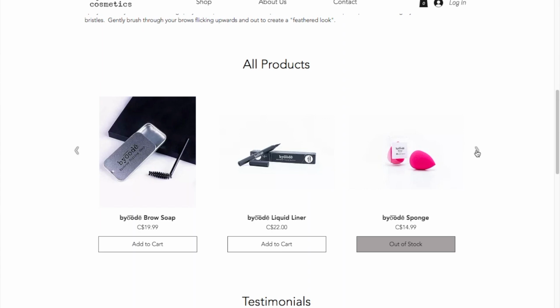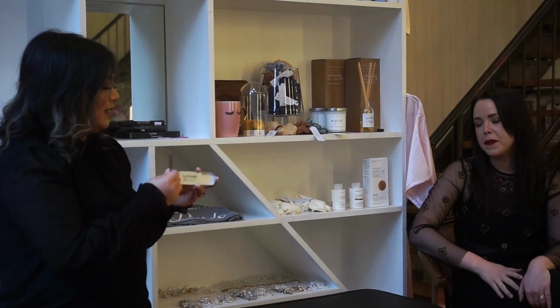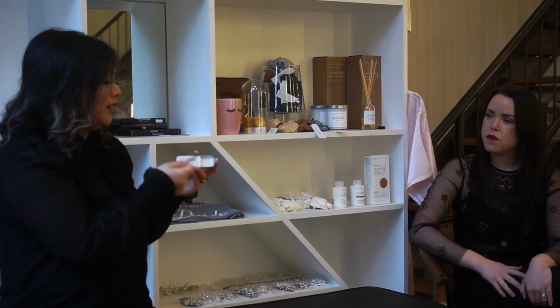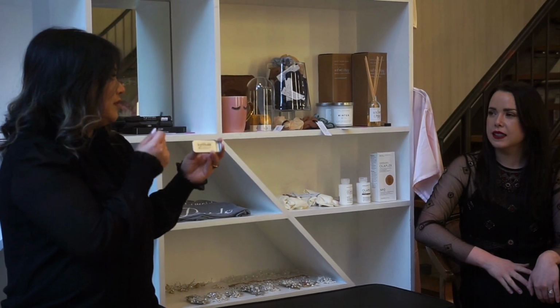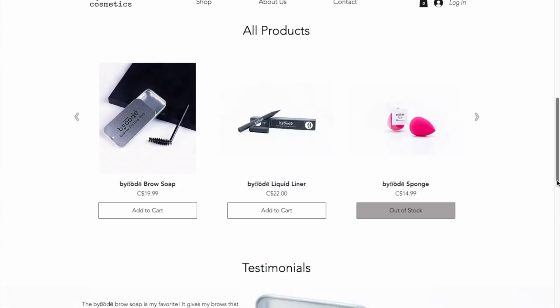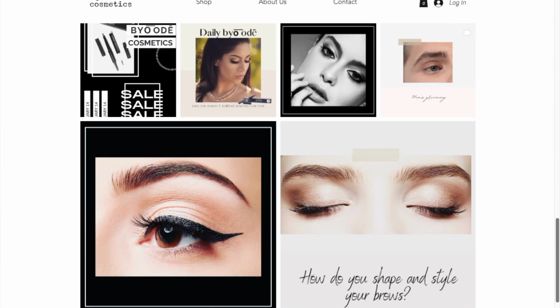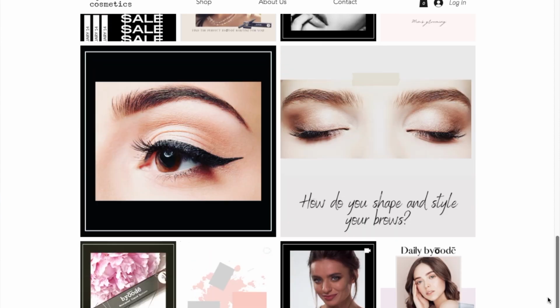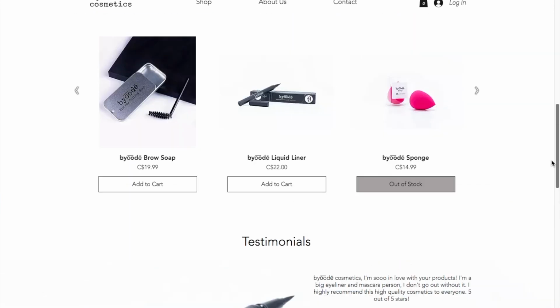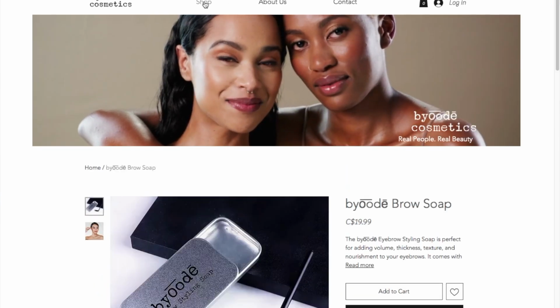All you do is pop the little spoolie into some water, rub it in, brush it through, and then warm the brows. It comes with a spoolie, so you can either use your favorite spoolie or the Byoode spoolie. And tell us about the ingredients that you chose to use. As much as possible, I wanted to go for more natural ingredients, and I also wanted it to be cruelty free. Of course, it has to be. I would definitely say your line is the brow specialist line, although I know you're constantly developing new products, which is so exciting.